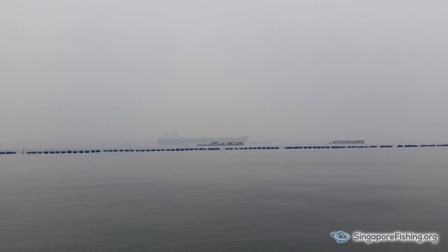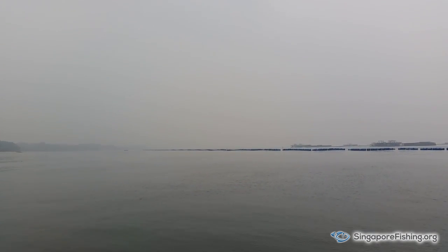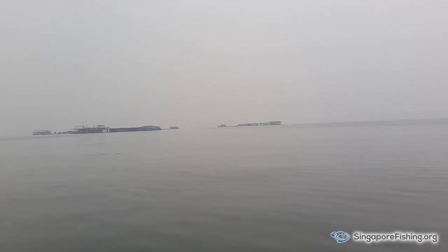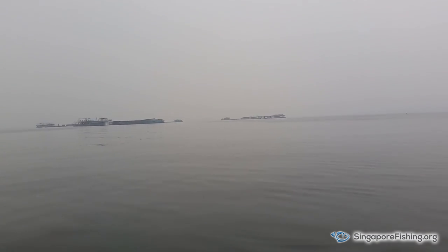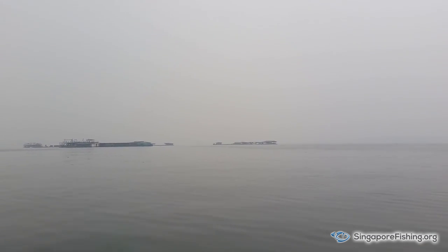This is not mist, this is not fog, this is the haze. The haze is thick enough that I can sort of see that my vision right in front of me is impaired. It's almost like I can see the particles right in front of my face.